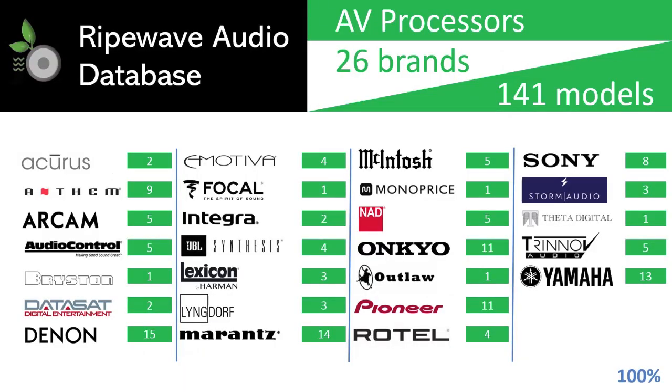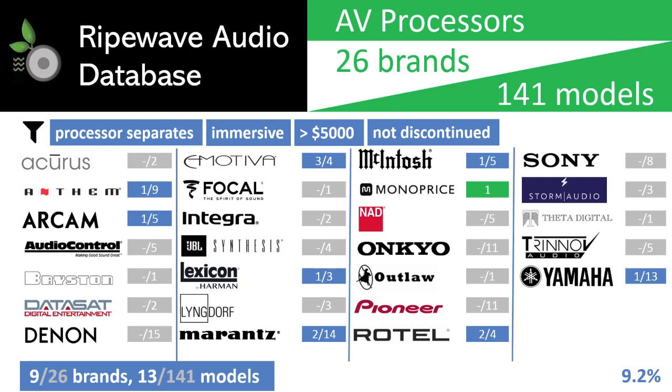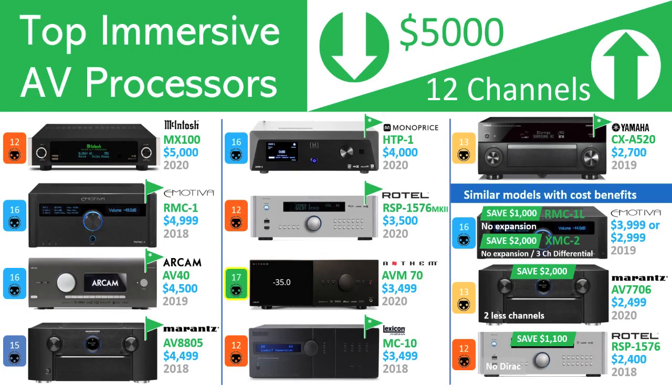make your own choices. The list of processors we are examining is a filtered down set from 141 models, 26 brands Ripewave Audio has in its database. By setting the criteria for the models under $5,000, immersive, separate, non-receiver, non-discontinued units, the pool of candidates dropped to 13 models from 9 brands: Anthem, Arcam, Emotiva, Lexicon, Marantz, McIntosh, Monoprice, Rotel, and Yamaha.